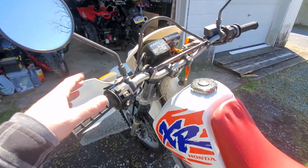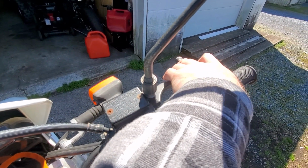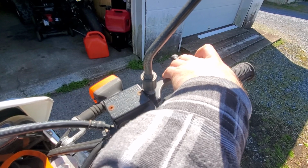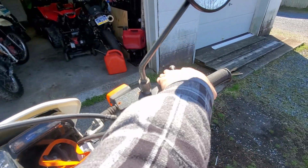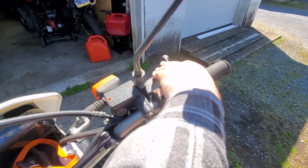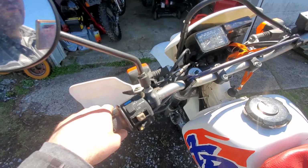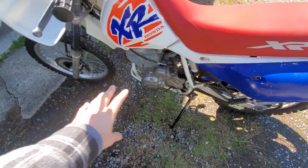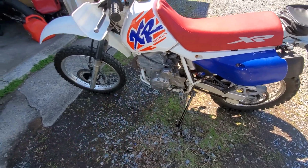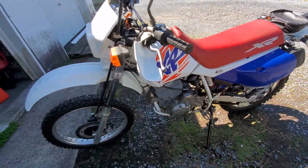What else you want to check is your brakes. Just give it a slight little pull. Just make sure they work. You don't want this lever to have to go all the way back. Check your brakes, make sure they have a nice feel to it, they're firm. And always check the clutch. Take it for a test drive if you can, make sure the clutch isn't slipping. That's the next thing you want to check, which again, that's replaceable.